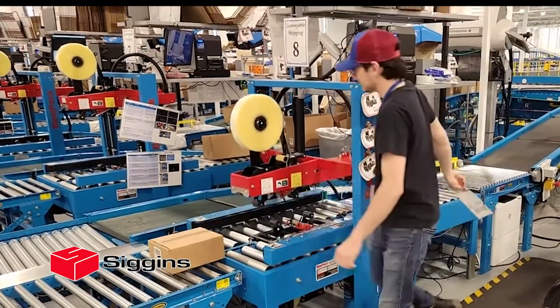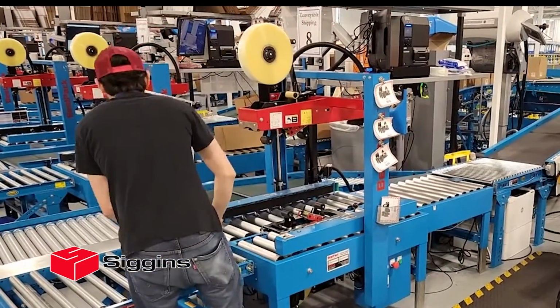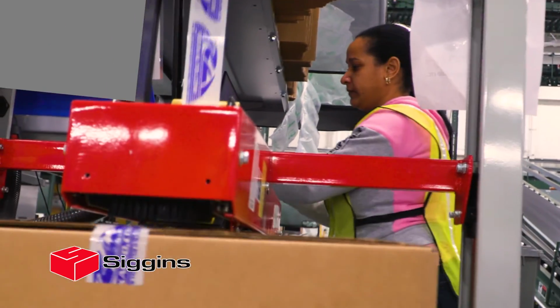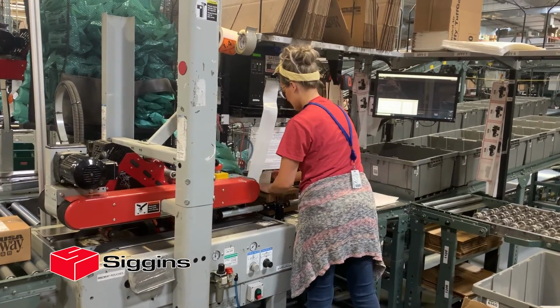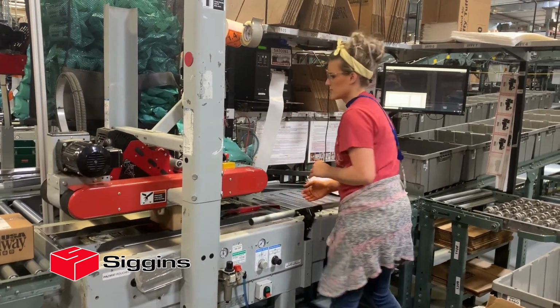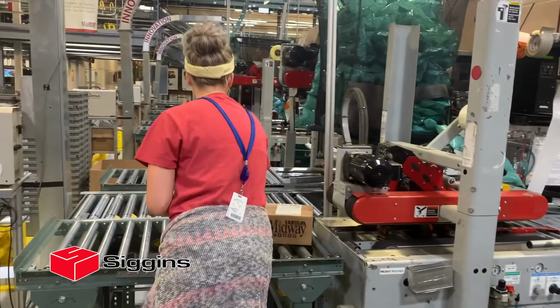Efficiency enables a fast delivery at a low cost, and it boosts order processing capacity to help you meet the demands of a growing market. Ensuring product integrity throughout the delivery process requires the right packing materials in the right place at the right time.